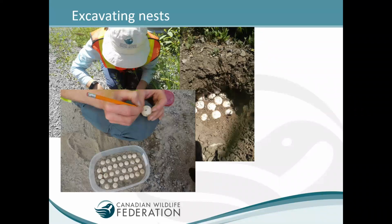And then we would take the eggs very, very carefully from the nest, one at a time. And then you can see me here in the bottom photograph. I'm marking on the top of each egg with a dull pencil and writing very, very carefully not to poke through the eggshell. And we do this because turtle eggs should not be rotated.